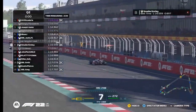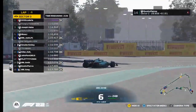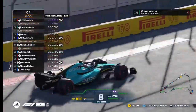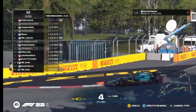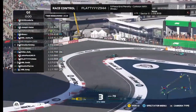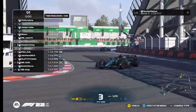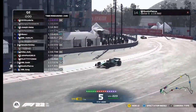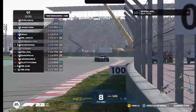Smiley over the line going 8th. Exotic Plains. What can he do? Can he get in front? So Platty 12th. Pant 11th. Exotic Plains coming over the line. Going 11th in a 1:16.8.